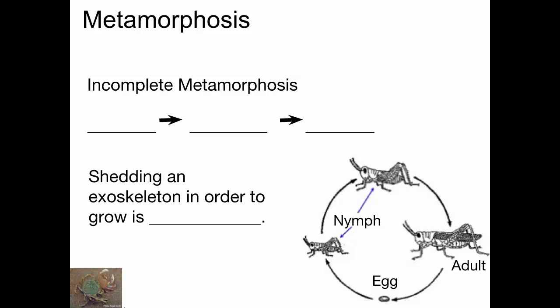Just a couple videos that we'll come back to. These arthropods and some other organisms go through a process that we call metamorphosis. And metamorphosis is sort of a change in the body structure of an organism as it develops. Some arthropods go through a process we call incomplete metamorphosis.